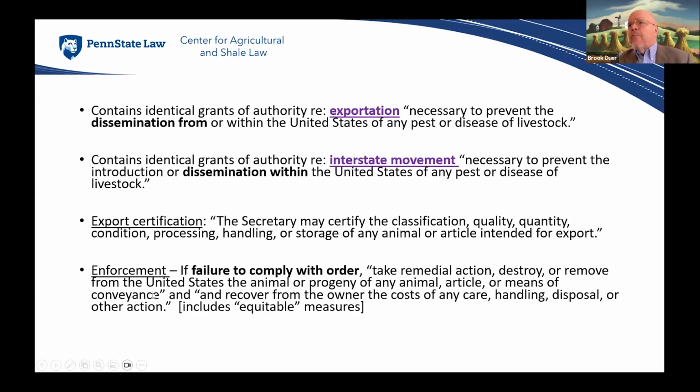And that just doesn't mean physical things, like equipment. Means of conveyance could certainly be a truck or something of that nature, but it's also milk. Milk is a means of conveyance of this particular disease of livestock. So controlling milk is part of the process, and potentially even destroying milk or ordering it to be destroyed if that's the case. And we've seen that with COVID, or excuse me, with HPAI and poultry, with the need to at times destroy eggs.